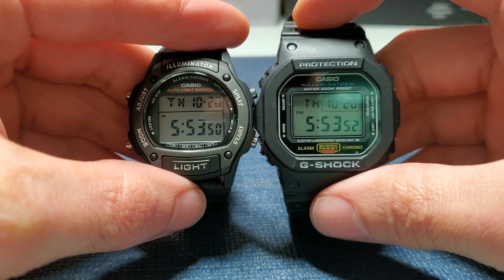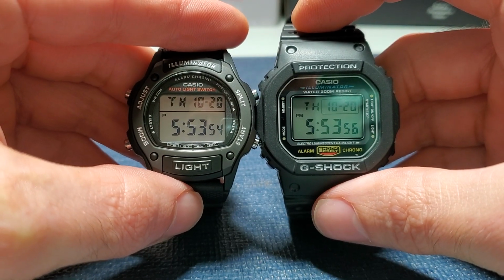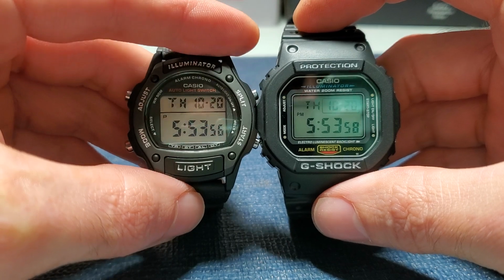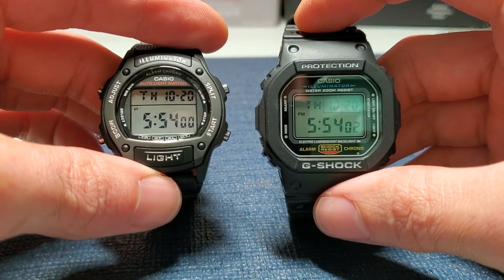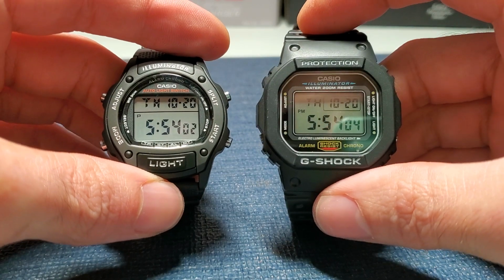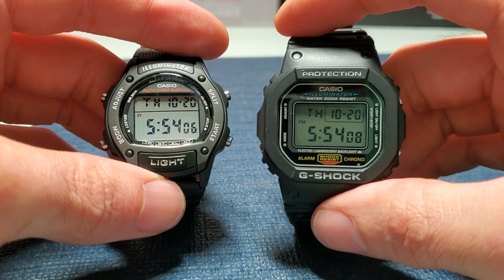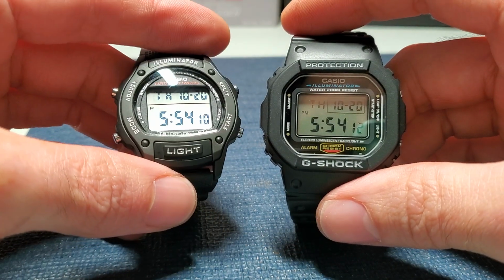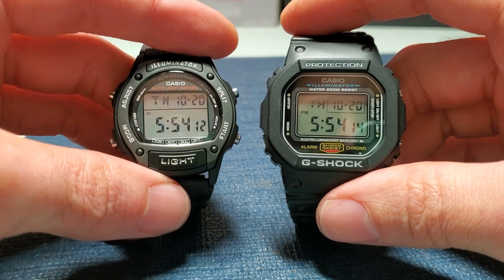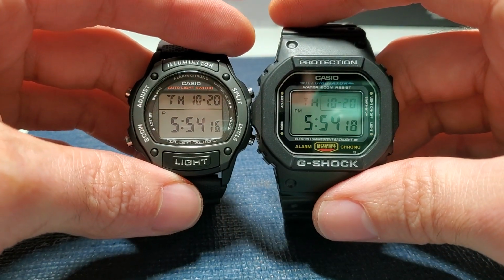This time we're comparing two classic Casios that have been out for well over 20 years. We have the Casio W93H over here on the left, and then we have the Casio DW5600E on the right. The 5600E came out in 1997 and the W93H came out, I believe, in 1998. So they've been around for roughly the same amount of time.